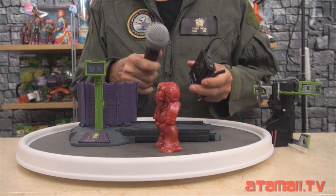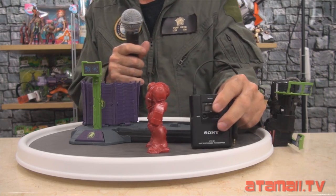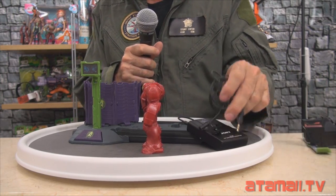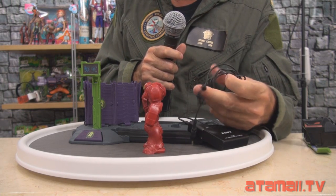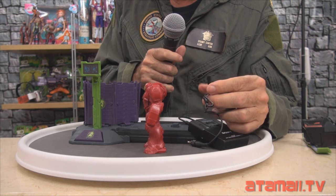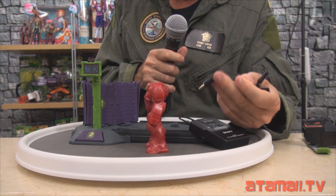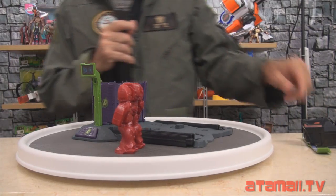But first, if you're wondering why I'm using this big microphone instead of my usual little one, it's kind of broken. It's called a lavalier mic or a lapel mic, and it's a very nice quality microphone, but it's delicate. And I've got a short in it, so I'm going to try and fix it. But until then, I've got to use the handheld mic, so I'm sorry.